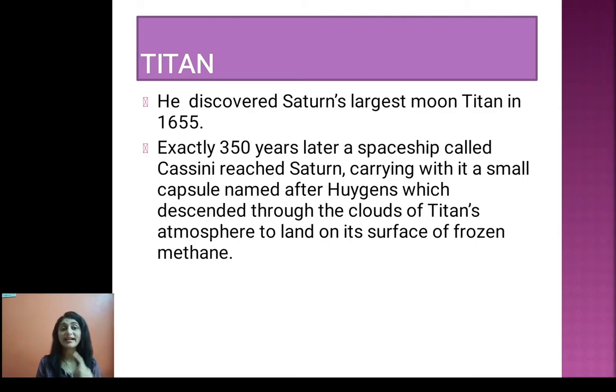He discovered Saturn's largest moon, Titan, in 1655. Exactly 350 years later, a spaceship called Cassini reached Saturn, carrying with it a small capsule named after Huygens, which descended through the clouds of Titan's atmosphere to land on its surface of frozen methane.